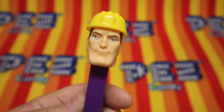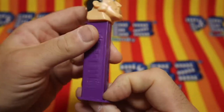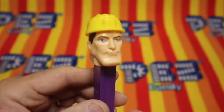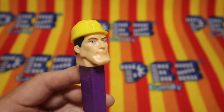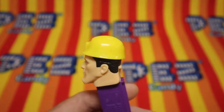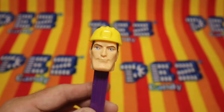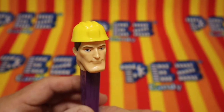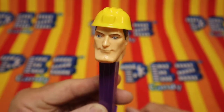And a toy you can play with. And this particular toy is on a 5.9 made in Slovenia purple stem. Look at that. Our construction worker. Dark hair, sharp jawline, tiny little helmet. I mean, it looks really small on his head. But there he is, the rescue hero. Or the foreman of the shift. You two stop lollygagging over there.